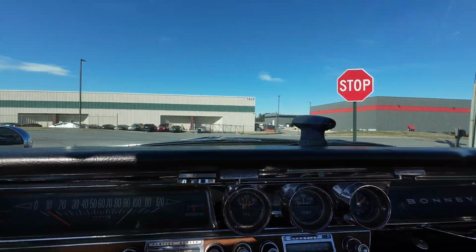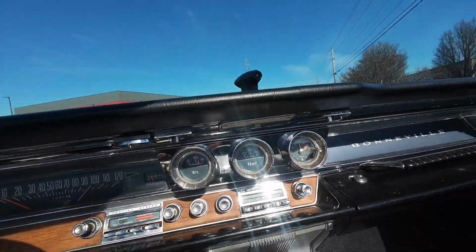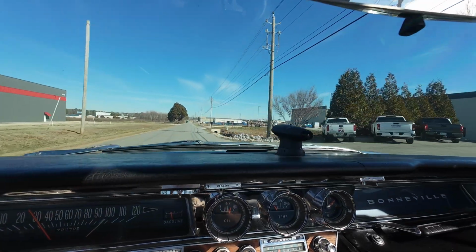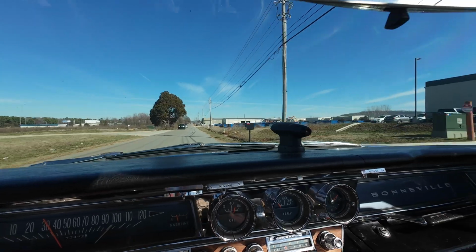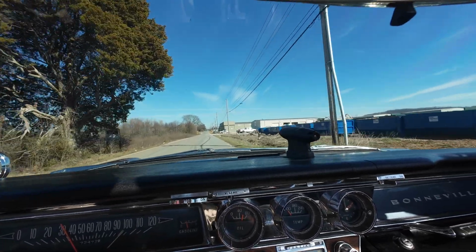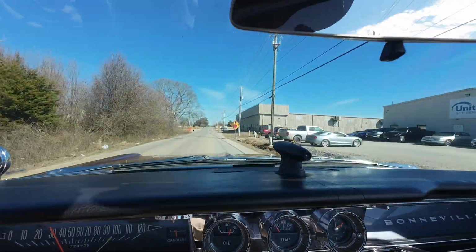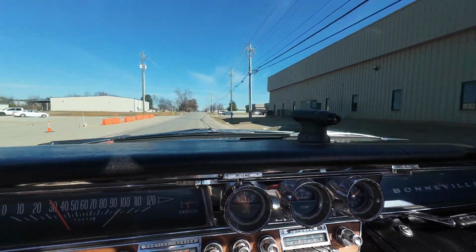Turn here. I'm gonna give it a little bit of gas and see how she goes. Yeah, it's sufficient power for cruising, not gonna lie. You know, you're not gonna shred any tires, you're not gonna race anybody, but it definitely gets this big girl moving. It looks like the vacuum is working as well on the gauge. Temperature hasn't come up yet, so I don't think that's working, because I'm pretty sure it would have warmed up by now.